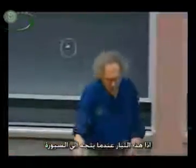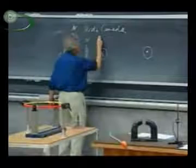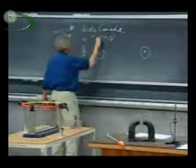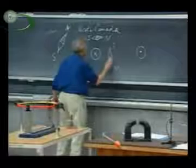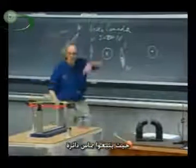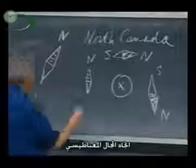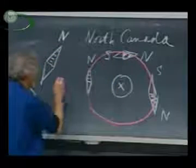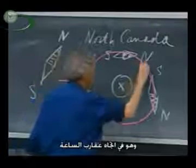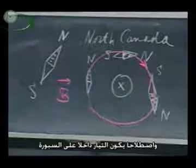So with this current going into the blackboard, I can put these magnetite needles in its vicinity, and they will then do this. And when I put it here, it will go like this. They follow the tangents of a circle, and this is the way that we define the magnetic field and its direction, namely that the magnetic field, for which we always write the symbol B, is now in the clockwise direction. By convention, current goes into the blackboard.